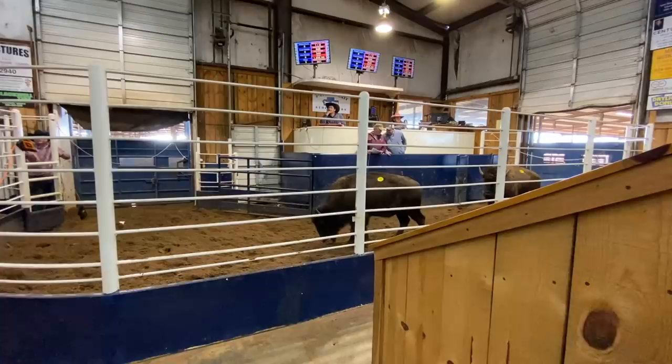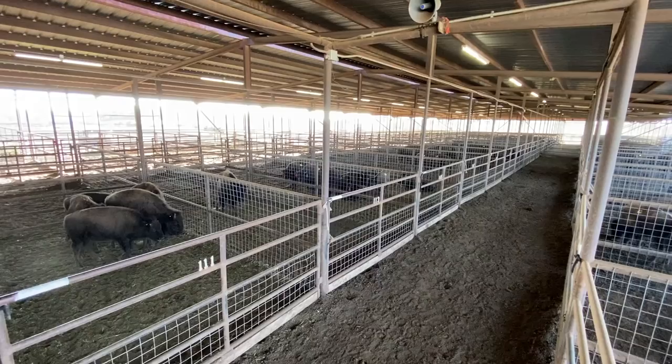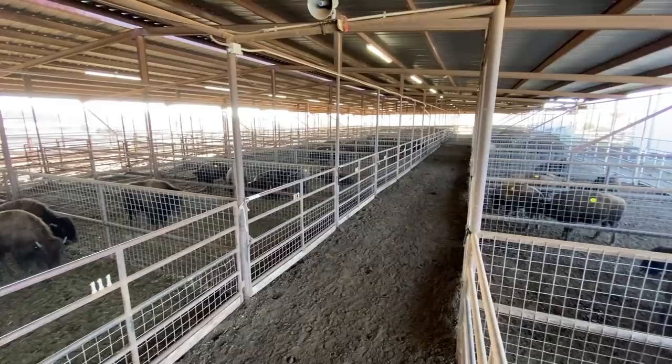Sale's over, so now it's time to get all these bison loaded. So we've got the new buyers pull up, and we load them up on the trailers. This can be fun and interesting, trying to get them loaded up on somebody's trailer, especially after being worked for a day or two and being in these pens for a while. But they're all gonna go to their new homes now.